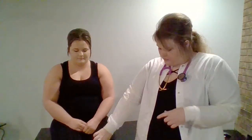So I like to start by assessing her skin. That's the first thing you can do without even having to touch anybody. It appears pink. No obvious lesions or anything like that noted. She does have a tattoo on her right ankle and one on the top of her right foot. So that's the only tattoo she has. Like I said, no lesions, no scars, no upper body tattoos.